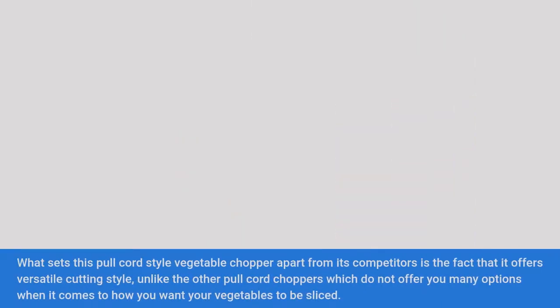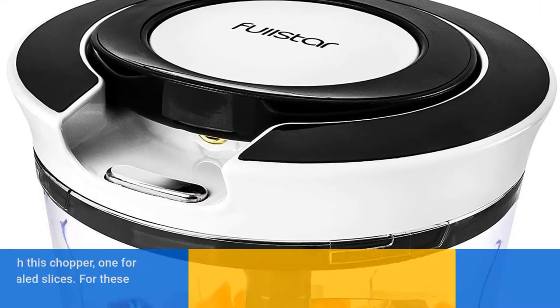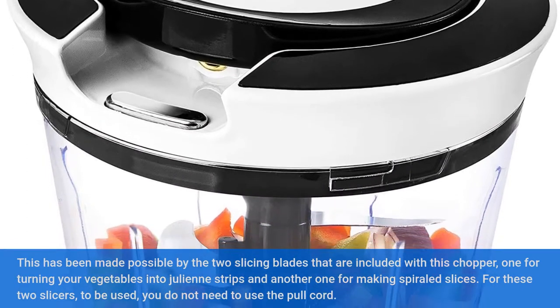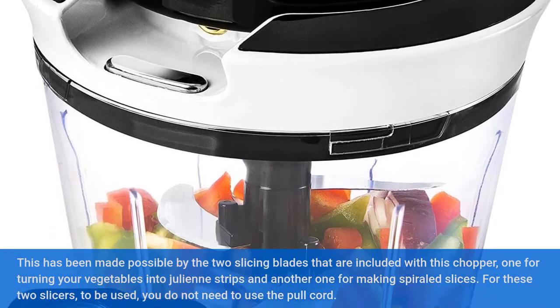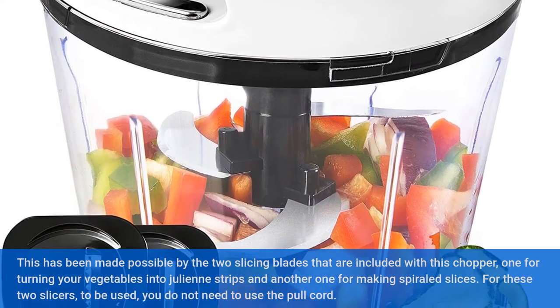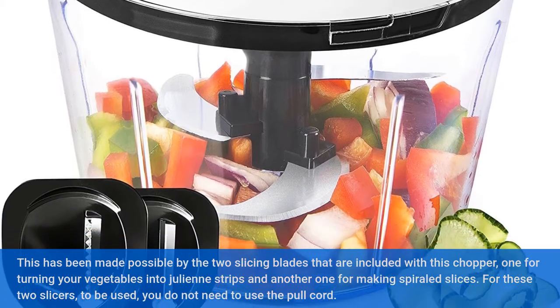What sets this pull cord style vegetable chopper apart from its competitors is the fact that it offers versatile cutting styles, unlike the other pull cord choppers which do not offer you many options when it comes to how you want your vegetables to be sliced. This has been made possible by the 2 slicing blades that are included with this chopper, one for turning your vegetables into julienne strips and another one for making spiraled slices. For these 2 slicers to be used, you do not need to use the pull cord.